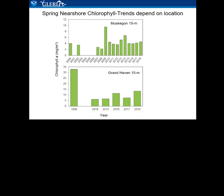So what's going on in the near shore kind of depends on where you are, and I think that would be true no matter what sites you picked in the near shore. It's going to kind of depend on where you are. But this Grand Haven station is interesting just because that's right off of the Grand, which is one of our important sources of nutrients and productivity.